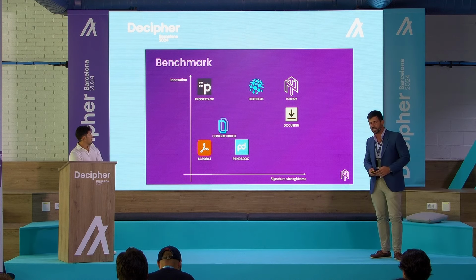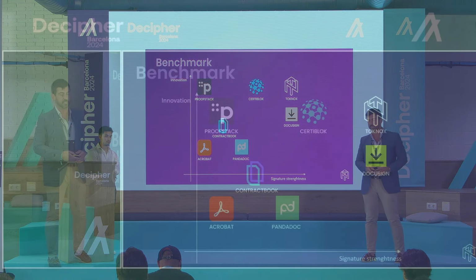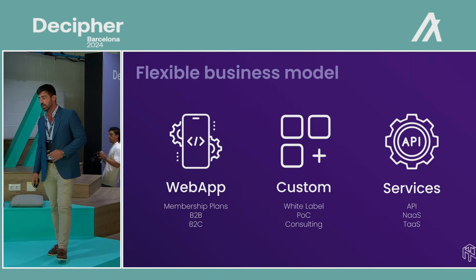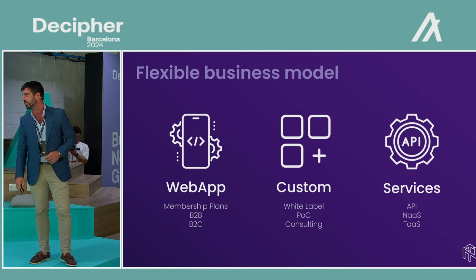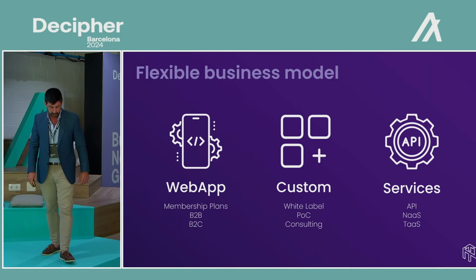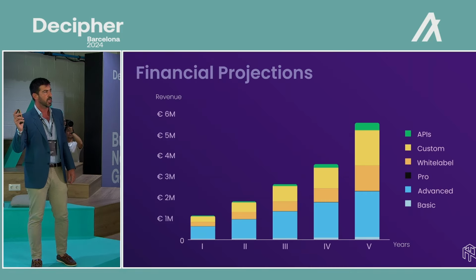That's the reason why we can position up our platform in the top corner of this graph related to the innovation and the signature strengthness. Business model is flexible. We have membership plan both for customer and businesses, and we have custom version, white label, proof of concept. And we want also integrate software as a service, in particular notarization and tokenization.